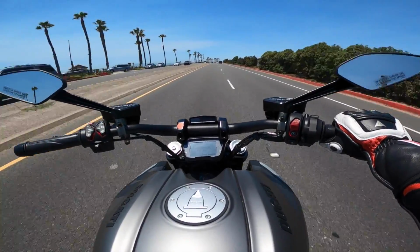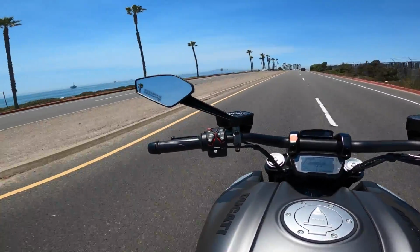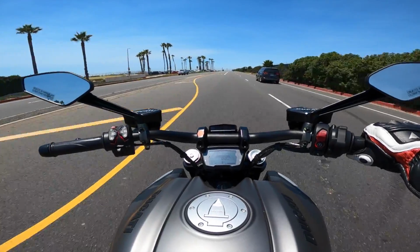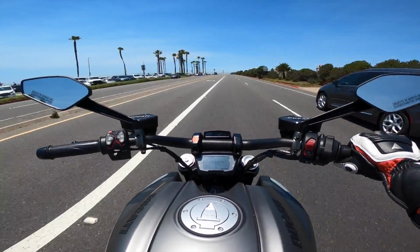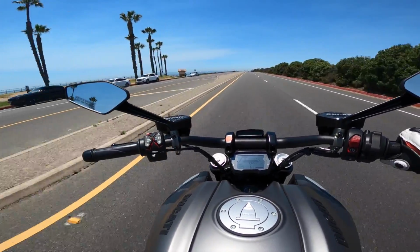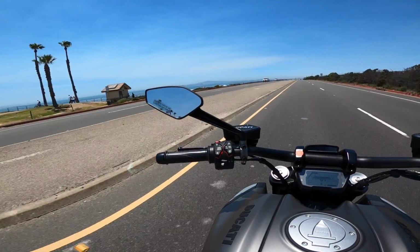6th gear doing 65 miles an hour at 4,000 RPM with a gorgeous scenic view on my left. This is the kind of place that you would ride this kind of bike. This is the kind of scenery that you would enjoy when you ride something like this. I can imagine owning one of these things and riding it in this kind of area.